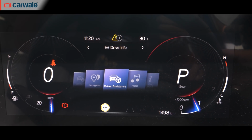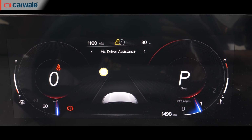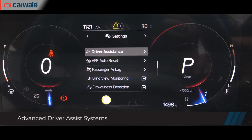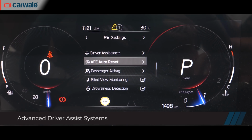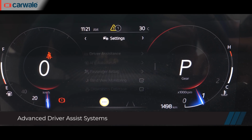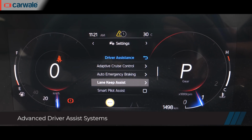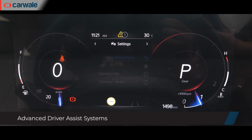The highlight though is the fact that Mahindra has introduced ADAS systems at this price point. Yes, the XUV700 gets advanced driver-focused safety systems such as forward collision warning, autonomous emergency braking, lane departure warning, lane keep assist, adaptive cruise control, traffic sign recognition and high beam assist.